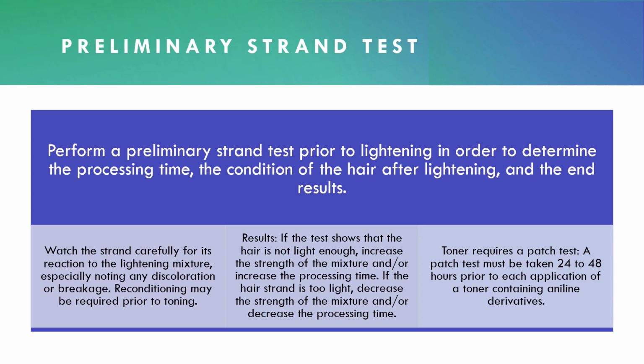You want to wash that strand carefully for the reaction of the lightener and how it mixed, especially noting the decoloration stage of the breakage before the hair begins to break or loses that elasticity. You always want to recondition the hair, and sometimes reconditioning hair may be required prior to toning.